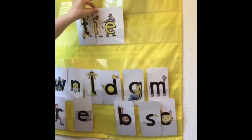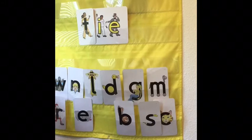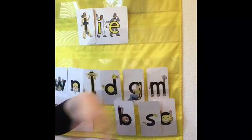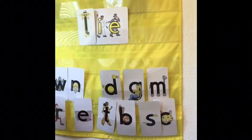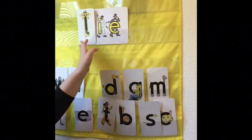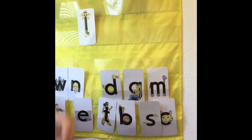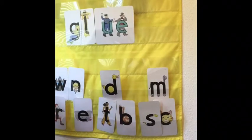And we're going to use this vowel. What word is that? I, tie. If I just change the first letter, what word is that? I, lie. Awesome reading. We're going to do a few more. Take a look at that blend while I'm looking for our vowel. Read that one.